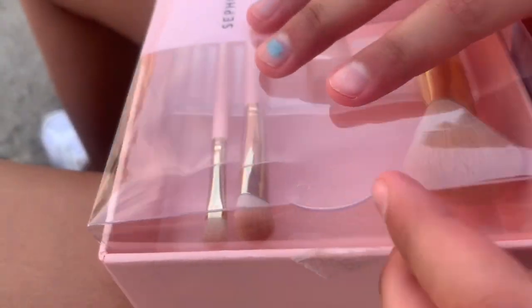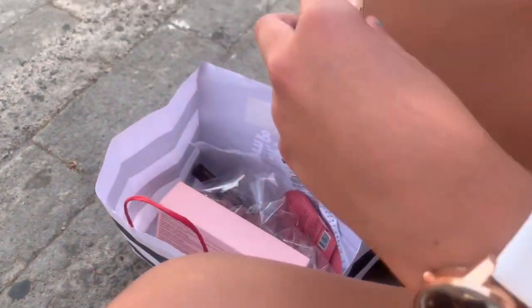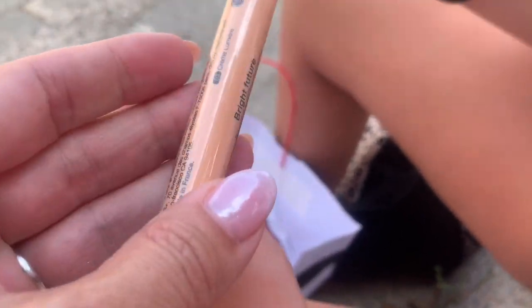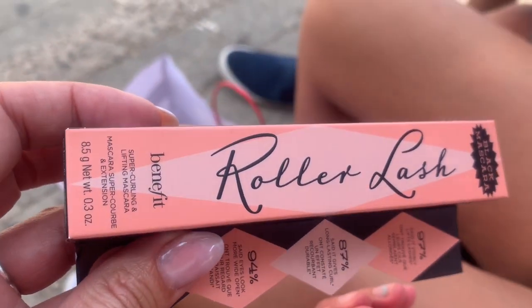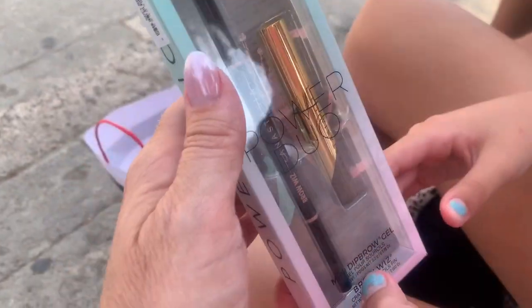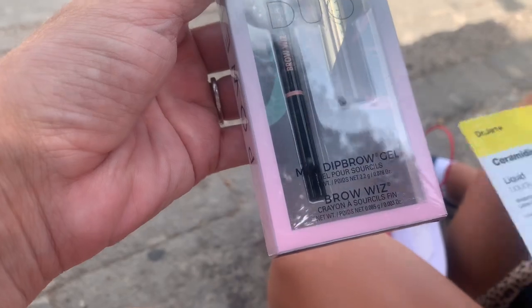Close it. No more, mama. This is a Sephora mask. And this is concealer. Sephora concealer. Eyebrow pencil. She has such long lashes, and this is to roll them to lift them up. And this one from Anastasia, Pomade, Brow Gel, and Brow Wiz, pouch.